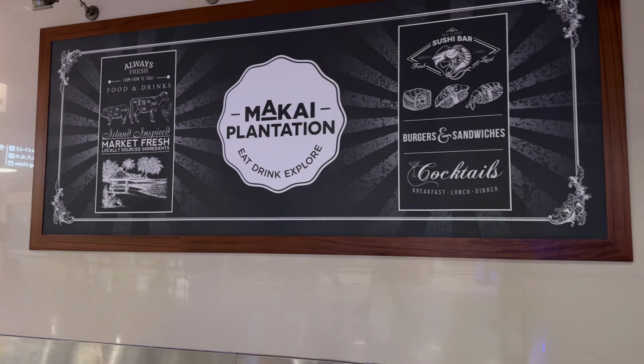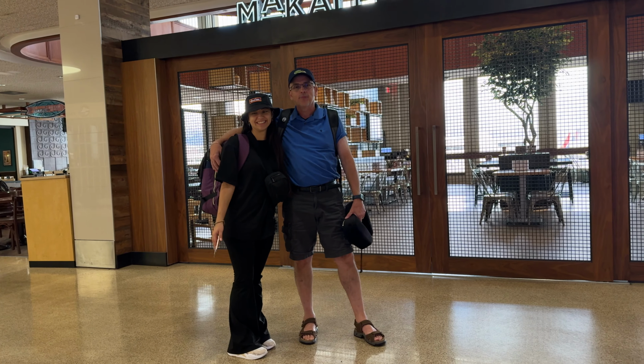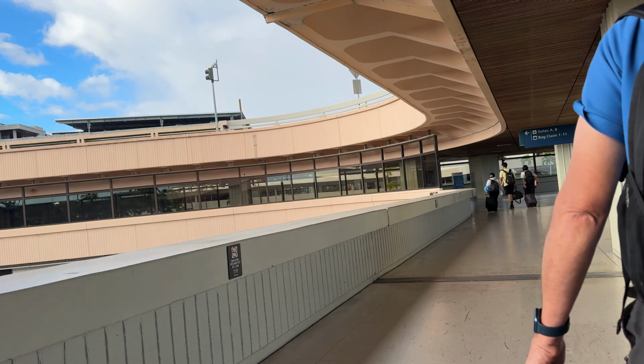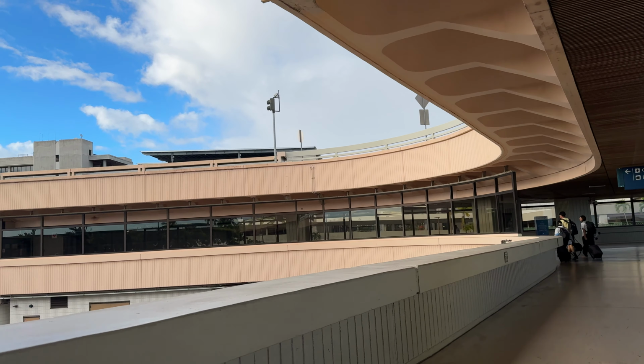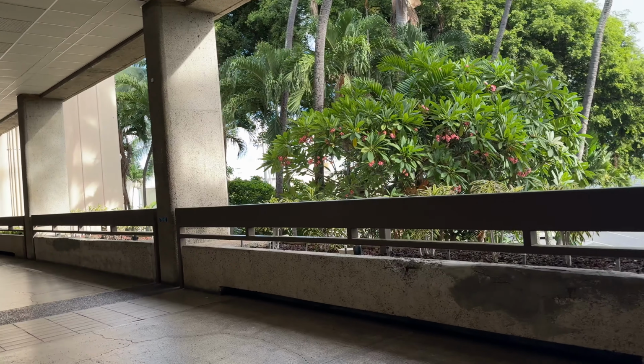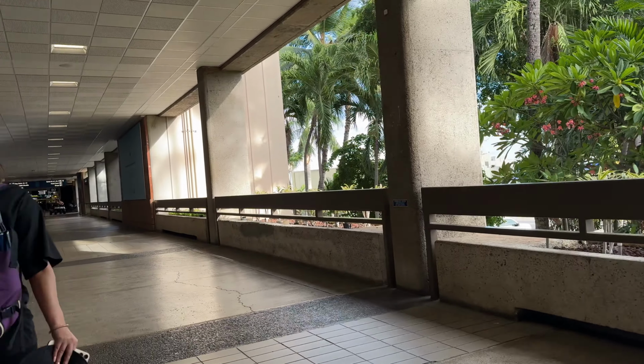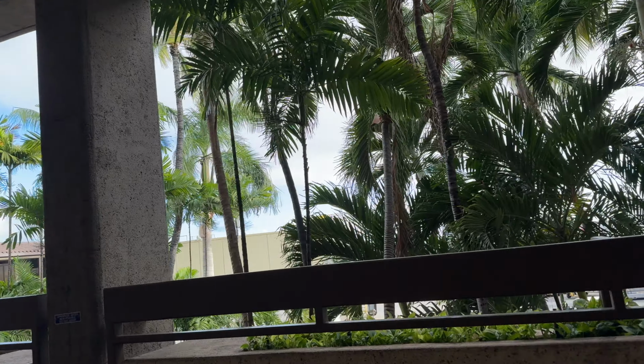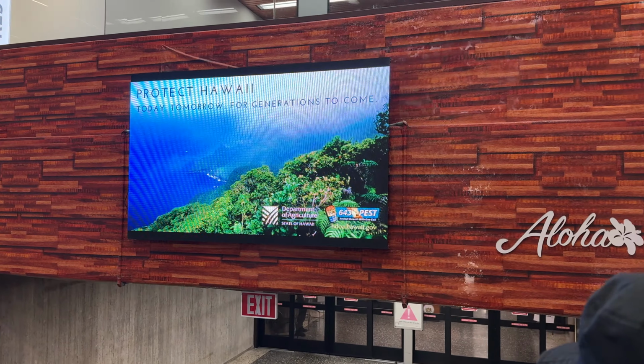We flew out of Kentucky at 8 a.m. and landed in Honolulu, Hawaii at 5 p.m., and Honolulu is 6 hours behind. We're headed over to baggage claim, and essentially all the shops have been shut down for the day.